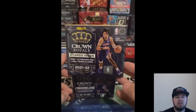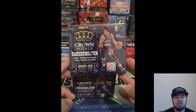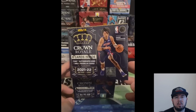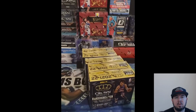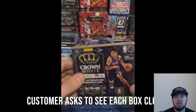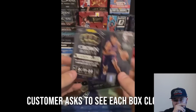So there's the box right there. 1 auto, 1 memorabilia per box. Looking for the Kabooms. A lot of nice stuff comes out of this. This is one of my favorite products. Like I said, I got 5 on me right now, and they're all from a case. And we haven't pulled a Kaboom. Which one were you looking for? Superstitious. You talking about like this one? Like next one? Gotcha. Next one, okay.